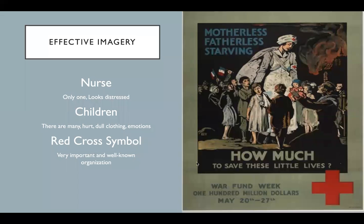So starting off with effective imagery, when you first look at this poster, you see this nurse right here. There's only one of her. She's larger than everyone. She looks distressed. It's just the first thing you go to. What she's wearing looks very torn, kind of distressed looking as well.